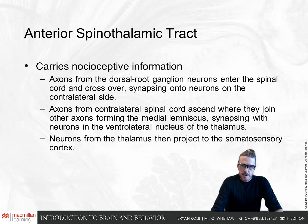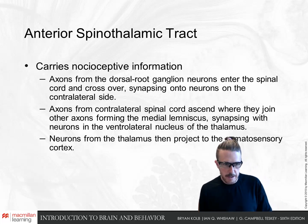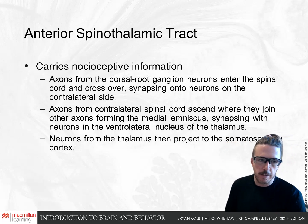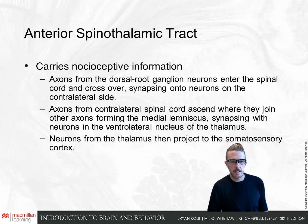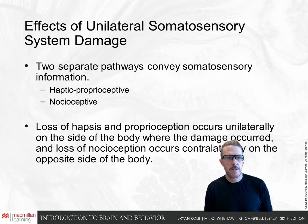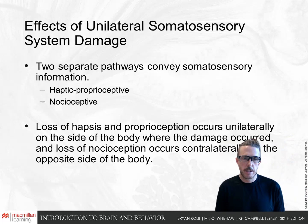The axons enter the spinal cord and cross over. Then they ascend and they join other axons and form the medial lemniscus. And together they both synapse in the ventrolateral nucleus of the thalamus and then on to the somatosensory cortex. So these two separate pathways convey the information separately.